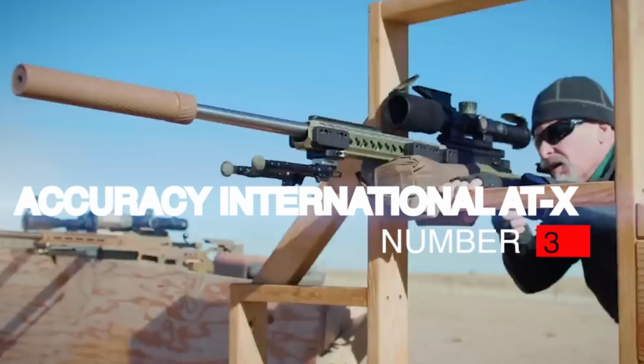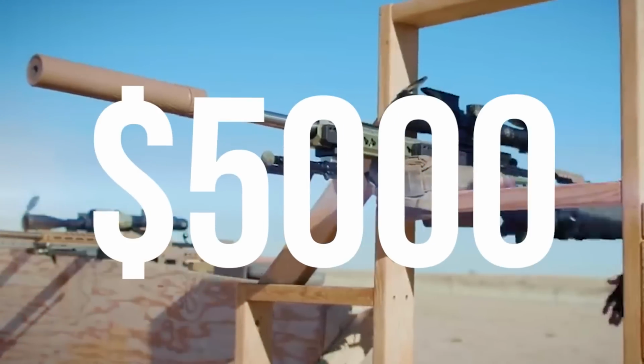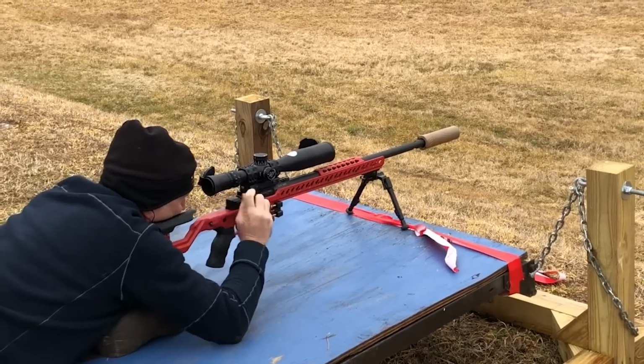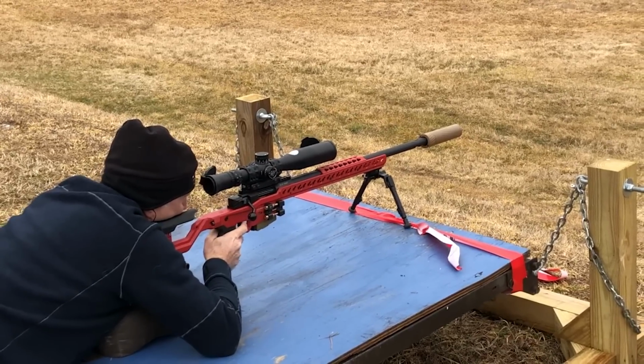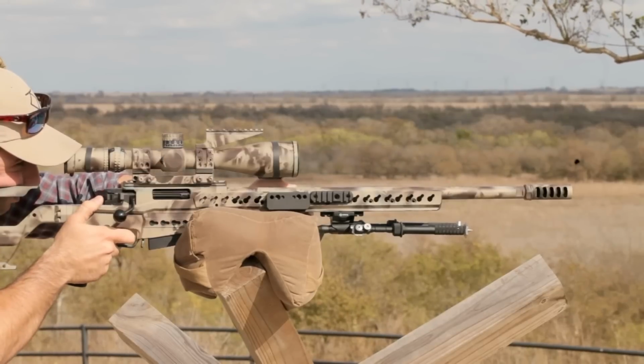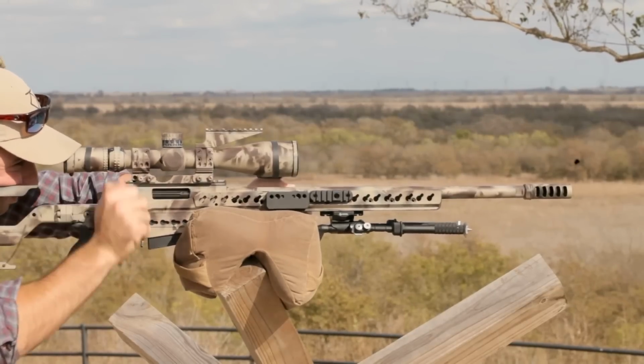Number 3. Accuracy International ATX, $5,000. Accuracy International has built their reputation on sniper rifles for law enforcement and military that incorporate accuracy-enhancing innovations in a battle-hardened format so that their operators can get peak performance under even the worst conditions.